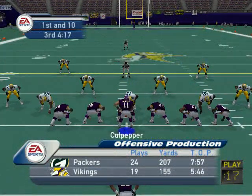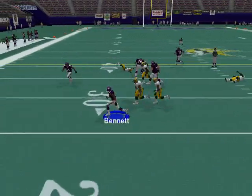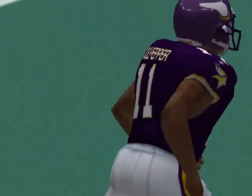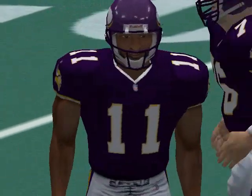Set. Culpepper hands it off. Bennett takes it to the outside. If you keep pounding away for the run, you can open it up for the pass more effectively.